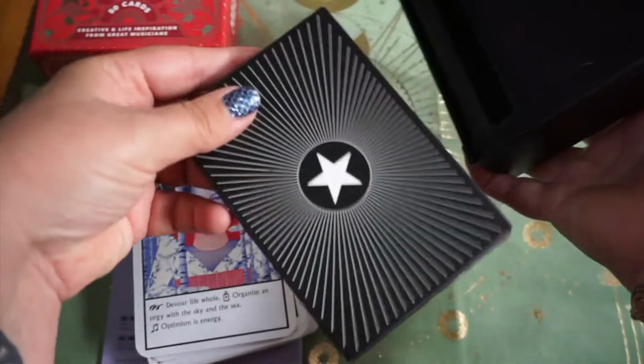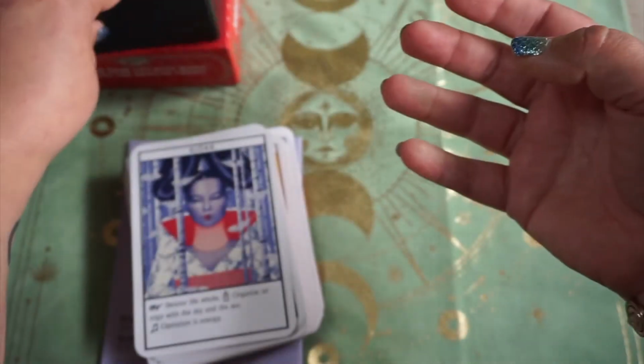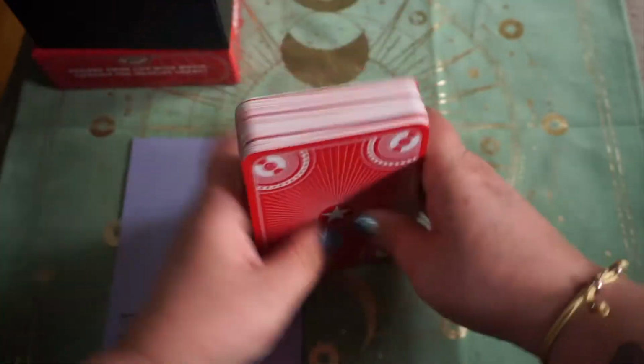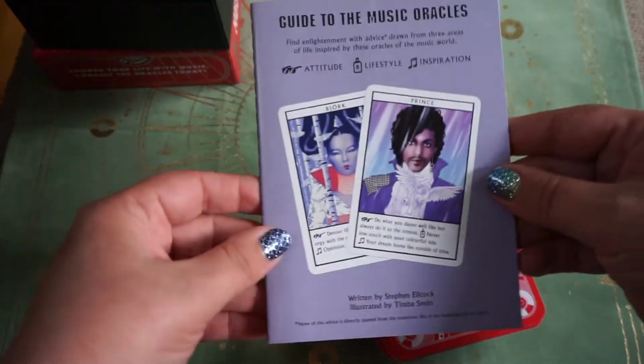Is that, yeah, there's a card stuck in there. Hold on. Oh, it's not a card stuck in there, you guys. It's just the bottom of the box. Silly me, the cards are red. Oh my goodness, really? This is what happens when you look at too many decks at a time. You forget what you have and what they look like.